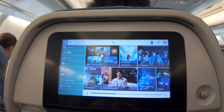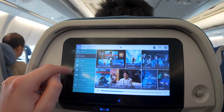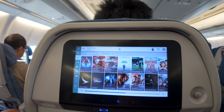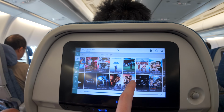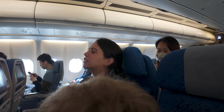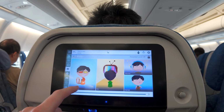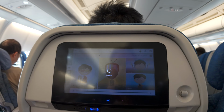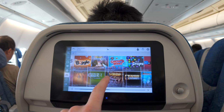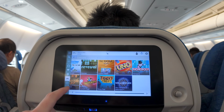Right, so here's the in-flight entertainment on Cathay Pacific. You've got the watch section here, a list of all the different options. We've got Disney Plus on here. And right at this moment in time, we don't have anyone sitting next to us. They haven't completed boarding yet, so we'll wait and see. Loads of music. Kids' stuff is on there. I'm guessing this is going to be the map. We've got Boggle, Guess Who? This is well better than Virgin's.